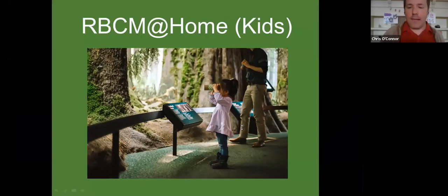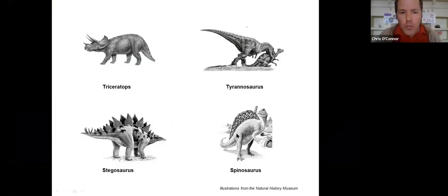So this is us. This is our program, RBCM at Home Kids. I had a poll question. The four options are Triceratops, Tyrannosaurus, Stegosaurus, Spinosaurus. And these are all illustrations from the Natural History Museum. The winner with 39% of the vote is Tyrannosaurus. And next up, shortly behind that, is Triceratops, then Spinosaurus, then Stegosaurus. But they all had lots of votes. So thanks for sharing your favorite dinosaur with us.